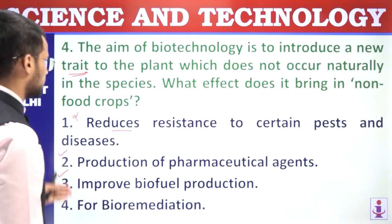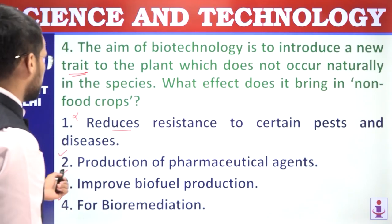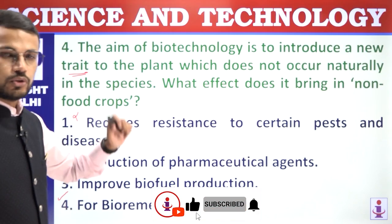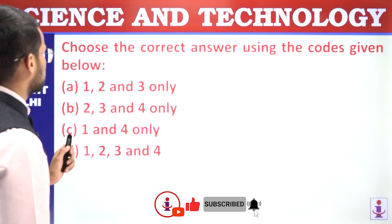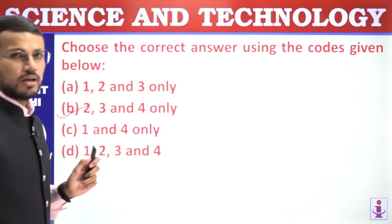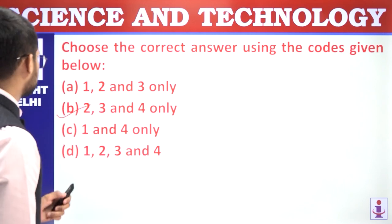So the second, third and fourth statements are the potential applications of the introduction of new genes in biotechnology. The first is not, and that's why the answer to this question should be 2, 3 and 4, which is mentioned in option B. Question number 4, answer is B.